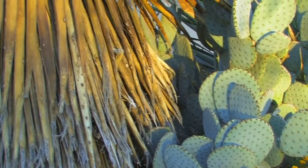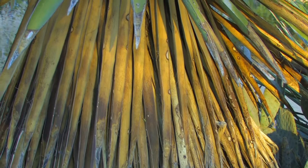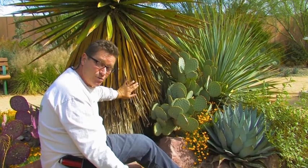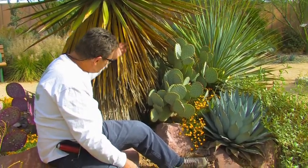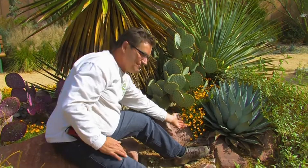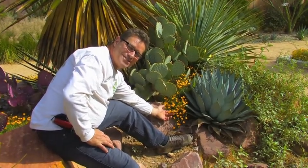Right next to it, we have this big, bold yucca, who you can see her leaves are slowly dying off and then form the skirt. Now, some would look at this and think it quite ugly. I don't. It's just part of the nature. It's a beautiful color. It shows a lot of age and character. And then in the middle of all this, okay, I gotta admit, this is my favorite little desert perennial.